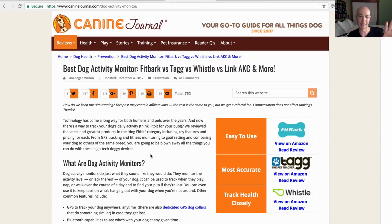Now what I do like is they get to the text and the copy right away. So it hooks me in, and I'm interested in a dog Fitbit category, right? So they mention that here. Another thing I like is they have the various items, right? The various categories, so easy to use, most accurate, and then track health closely.